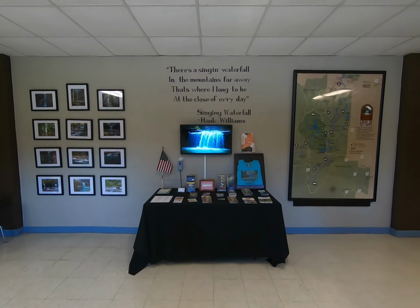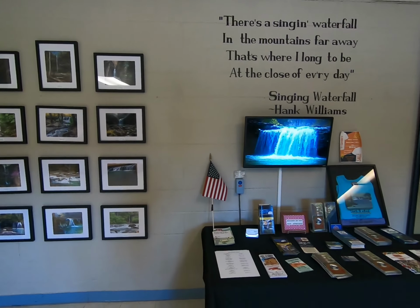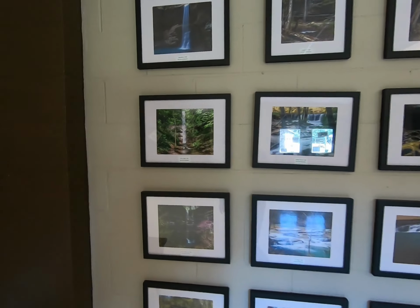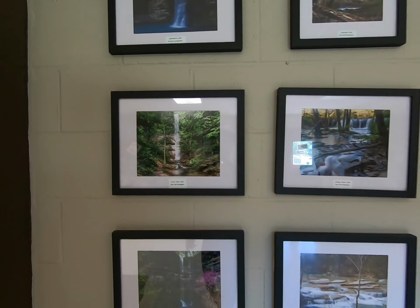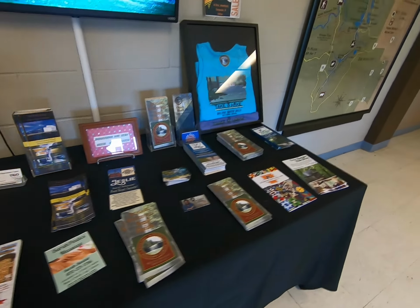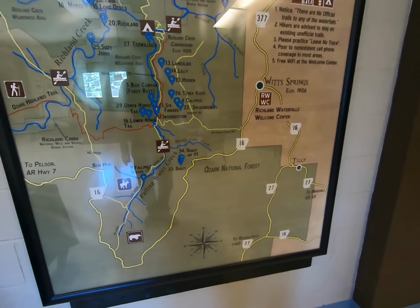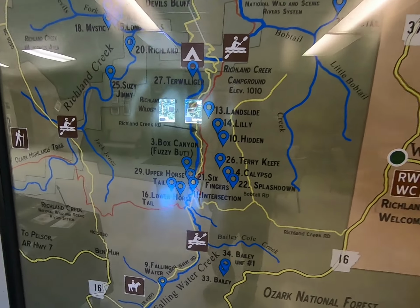This is the visitor center inside the Whit Springs old school. And they have photos of all of the waterfalls in this area, as well as trail maps, information. Then this map right here shows you every waterfall in this part of the country, and there are a lot of them.